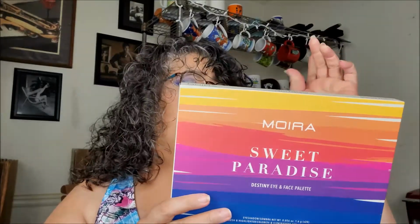So the first one is one that I've been wanting for quite a while. Actually, I had put it on my wish list over in the Facebook group. I have a Dommy's wish list in the Facebook group. I put it on there last year or the year before, I can't remember. And I've just got around to picking it up. And this is the MOIRA Sweet Paradise Destiny Eye and Face Palette. Now they have two or three different versions of this. This is the one that I saw that I wanted.